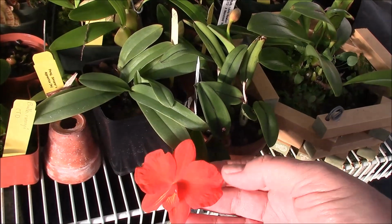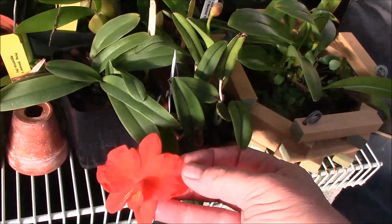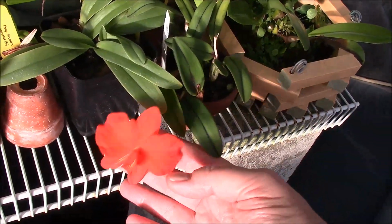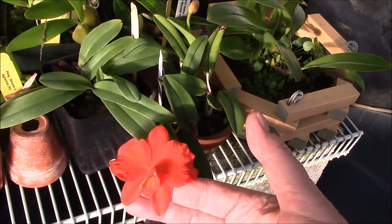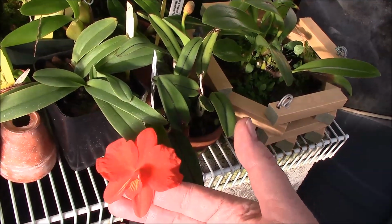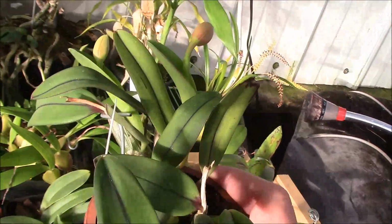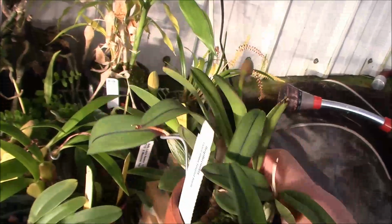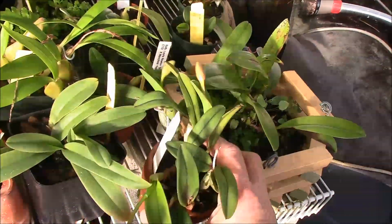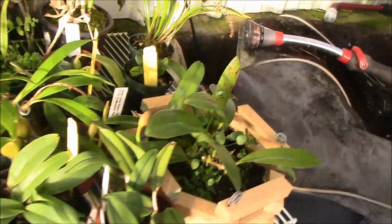That is Kalia, formerly Sophronitis coccinea. This can be difficult to grow if you don't have greenhouse conditions. It likes to be moderately cool. I water it almost daily. It's in a clay pot here with a little bit of sphagnum moss and some bark and perlite. And as you can see, there's moss coming out of the cracks. So it needs to be kept a bit moist. There's a couple more buds coming along here too. So it's doing rather well.